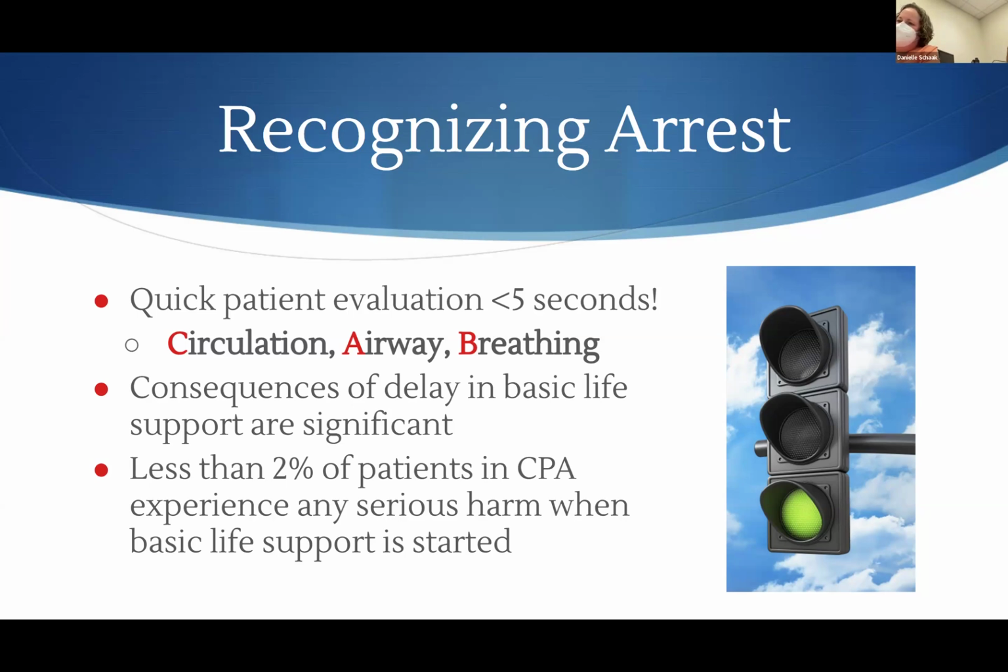As you guys know, the consequences of delaying basic life support, delaying chest compressions or circulation, are huge. So for the same reason that I talked about knowing everybody's code status ahead of time, we want to make sure that we're minimizing delay in starting basic life support and make that time as little as absolutely possible.